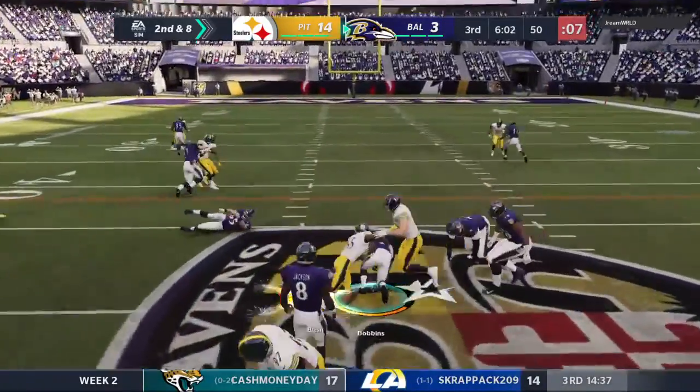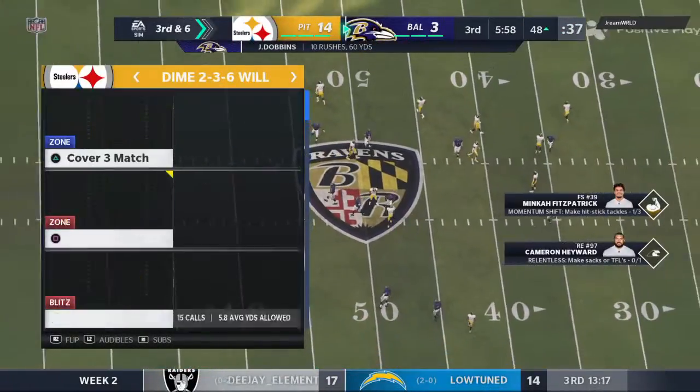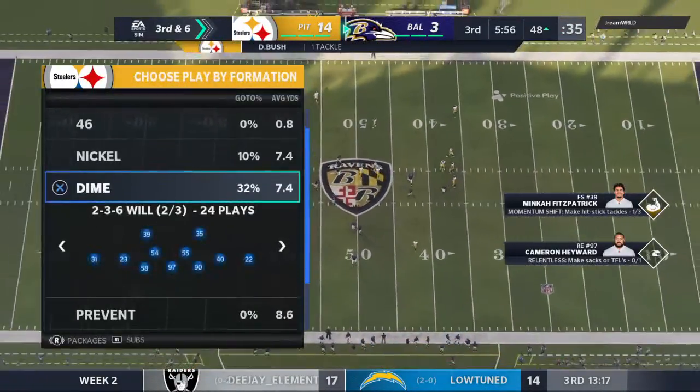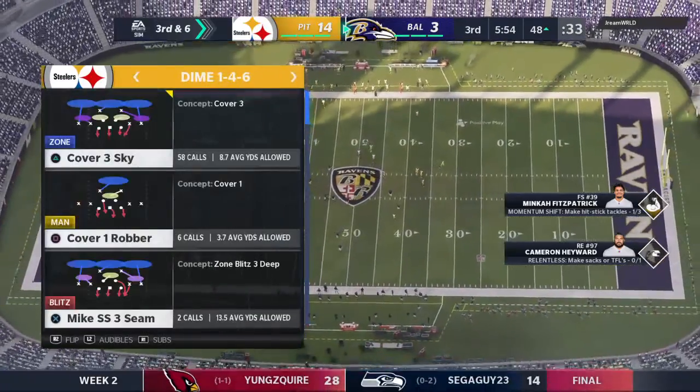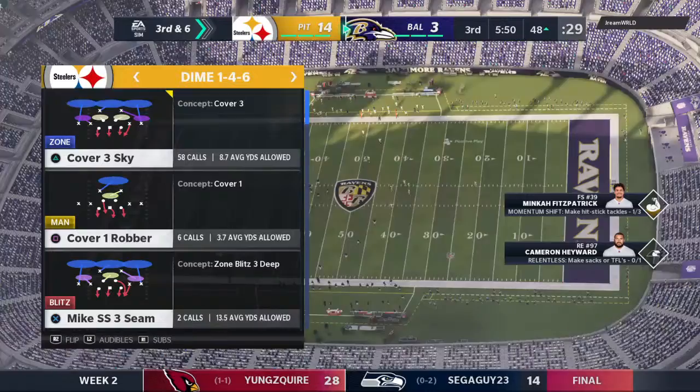A shotgun snap and a give to Dobbins. And he'll get this into enemy territory, but not by much as he's down to the 48. Now 3rd down is looming. A pickup of 2 on 1st down and just 1 yard there.